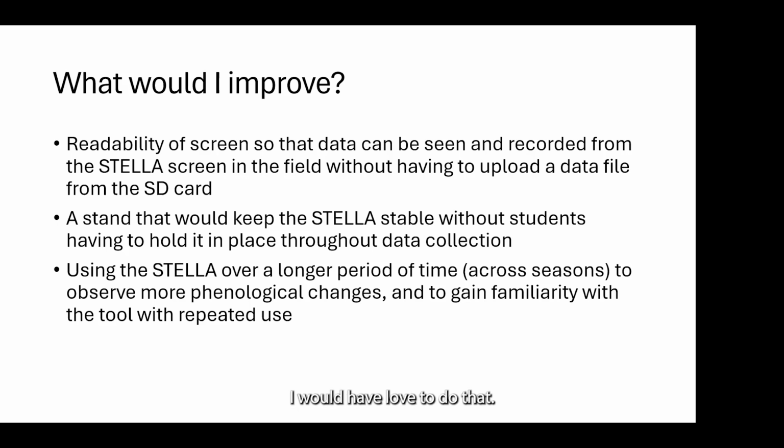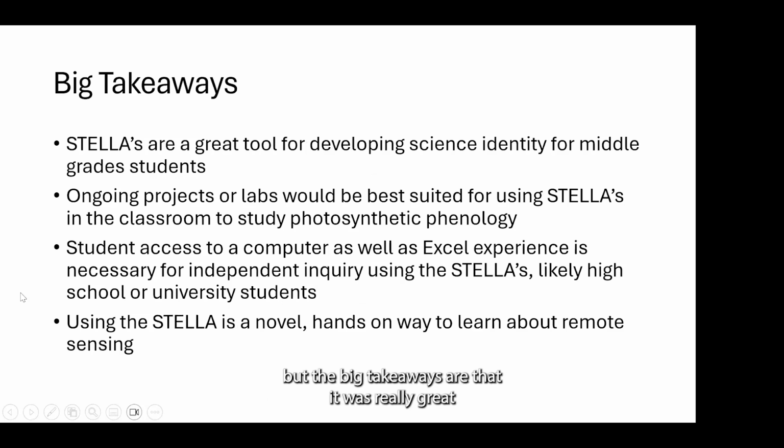Yeah, I would have loved to do that. I think that would be a really cool direction to take the STELLAs. But the big takeaways are that it was really great for developing science identity in middle school students. One of their favorite things was carrying around the briefcase that says NASA on it. I know that's a small thing, but it makes them feel like real scientists and that they're doing real science that matters. And I think they will remember that and take it back home with them.